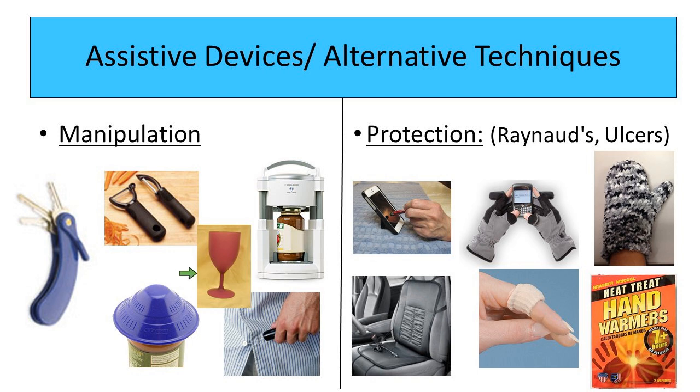The wine-shaped glasses, because of the smaller bottom here, can be helpful. There are button hooks, or you could just not wear shirts with buttons, though that might not be a possibility for some people. And then, having the electric jar openers, can openers. I put the slide on the right side about protection for Raynaud's, because that is also key to your hand function.